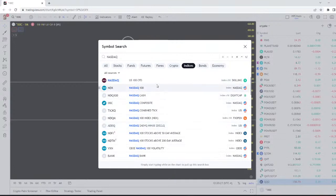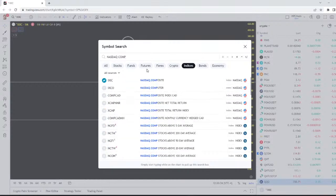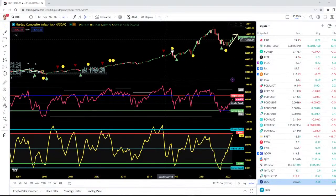Not the 100. Where's the composite? Yeah, it was IXIC without that.